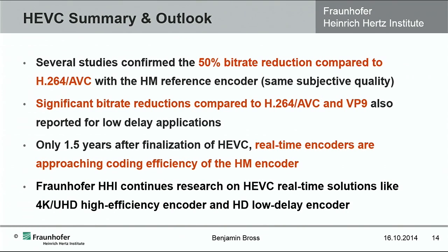Summary: several studies confirmed the 60% bitrate savings for H.265 over H.264. We have significant bitrate reductions compared to H.264 and also VP9 for H.265, in this particular example for low delay applications. 1.5 years after finalization of H.265 — you have to imagine that it was last year in January that the text describing the bitstream syntax of that new standard was finalized. And only 1.5 years after that, real-time encoders are approaching the coding efficiency of the HM encoder, the really, really slow reference implementation encoder.